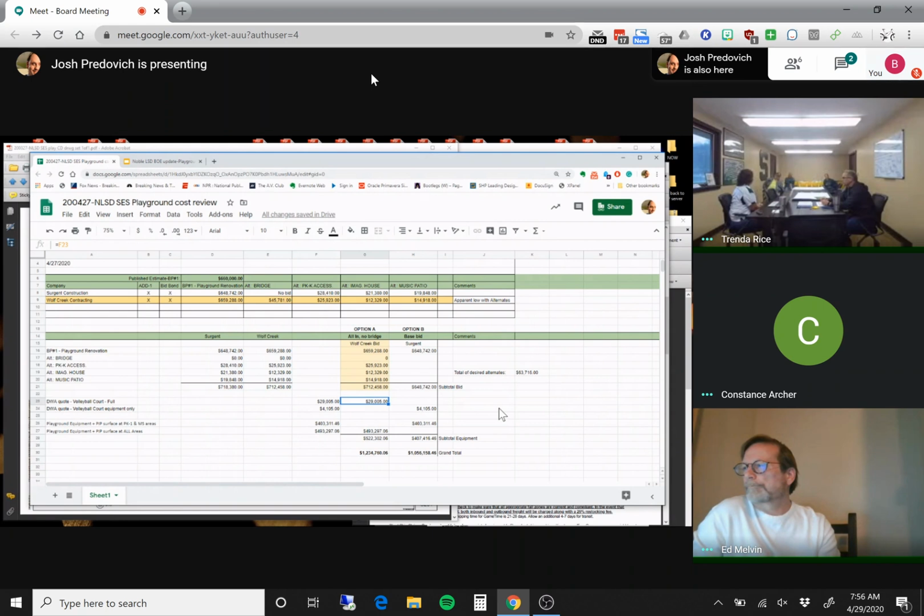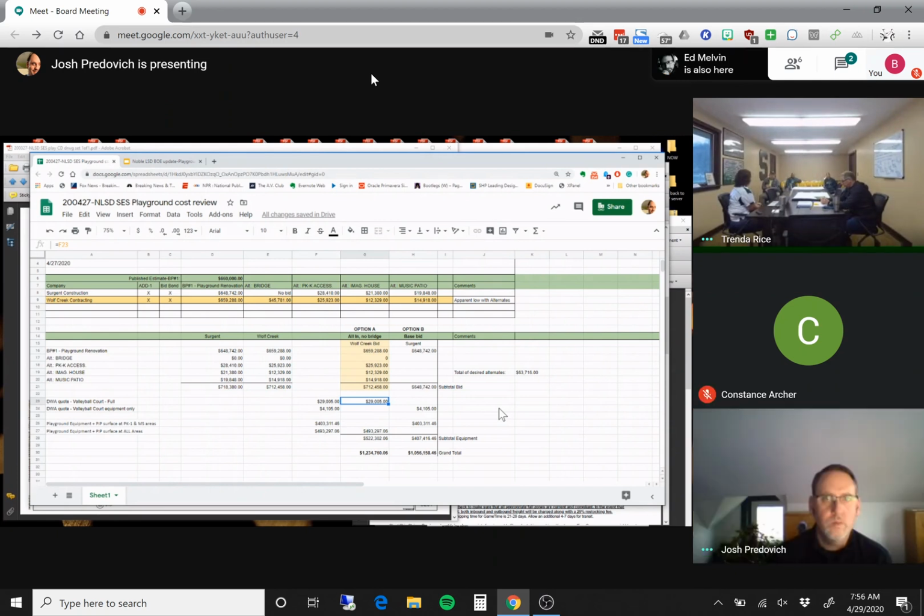Well, this is the original playground, right? Oh, yeah. In my time, from 2010, we haven't spent anything. In 10 years, I can vouch that we haven't done anything other than little tiny minor repairs. I think they changed from mulch to pea gravel or something like that, but there were no major expenses. I can't speak for right before that time period.